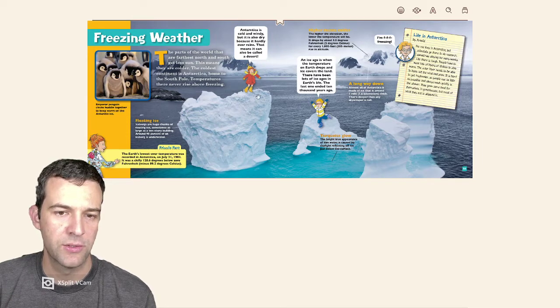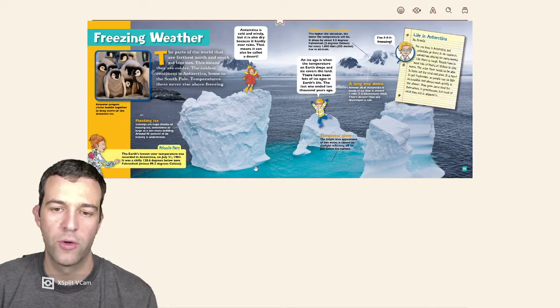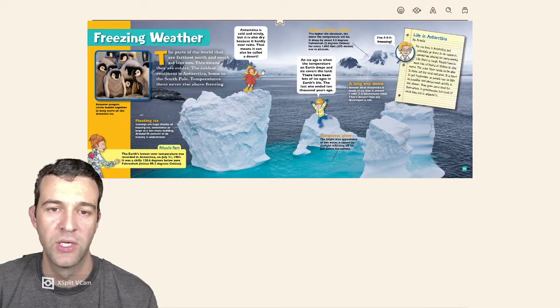Floating ice. Icebergs are huge chunks of floating ice, sometimes as large as a 10-story building. Around 90% of an iceberg is underwater. Antarctica is cold and windy, but it is also dry because it hardly ever rains. That means it can also be called a desert.